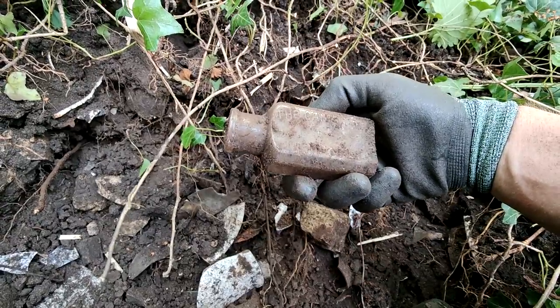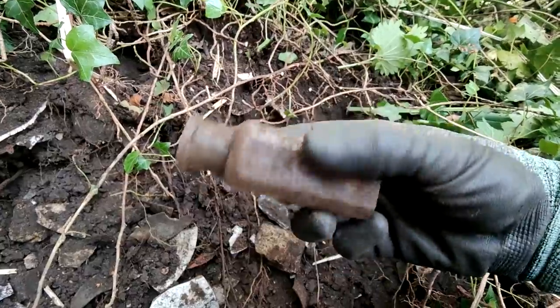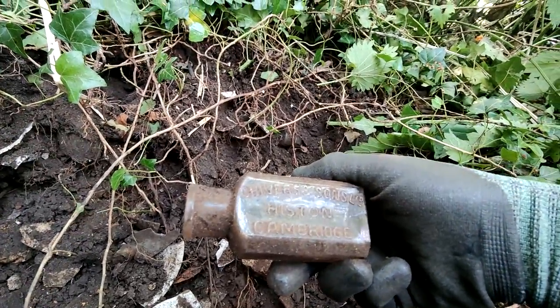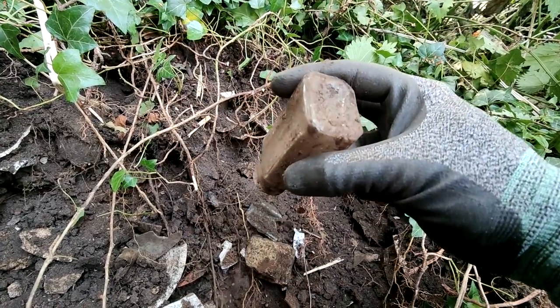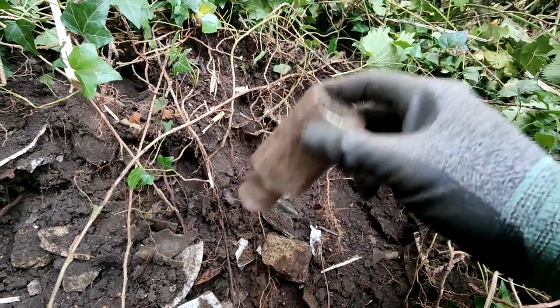Oh, Cambridge lemonade. That's pretty cool. Chivers and Sons, Histon, Cambridge. There you go. Nice. I think that's my favourite find so far today.